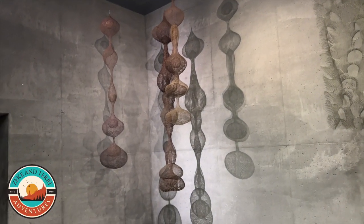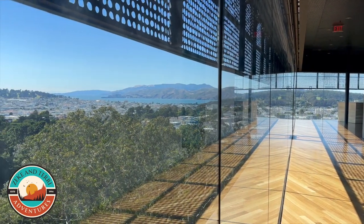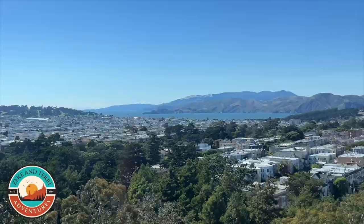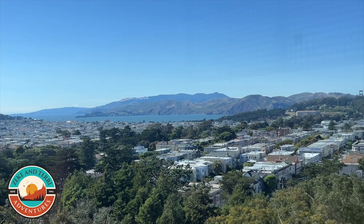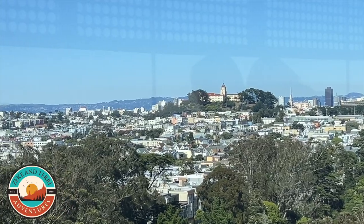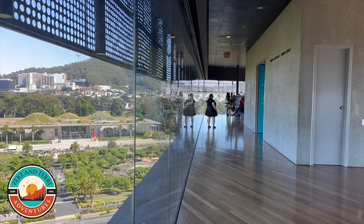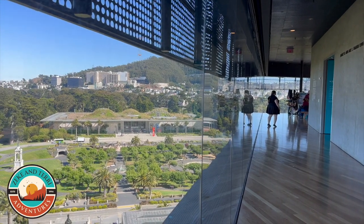Forgot to go up to the top of the tower, which has an extraordinary view of San Francisco. And the good news is that if you don't want to pay for a ticket to the De Young, you can just go up the elevator and go up to the observation tower. There's also a little gift shop up there if you're interested in buying a souvenir or a token to remember your trip.